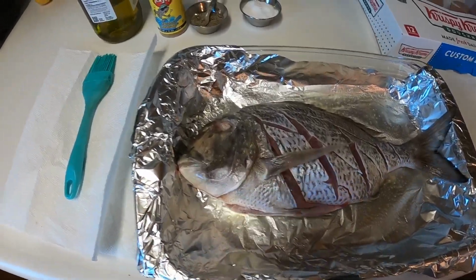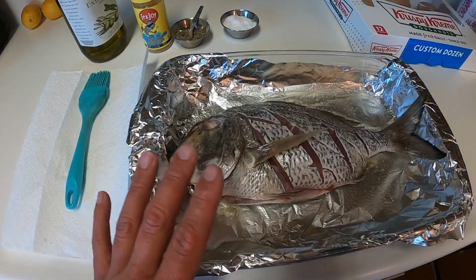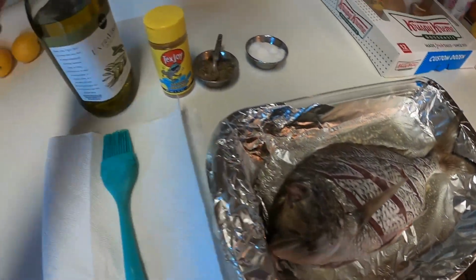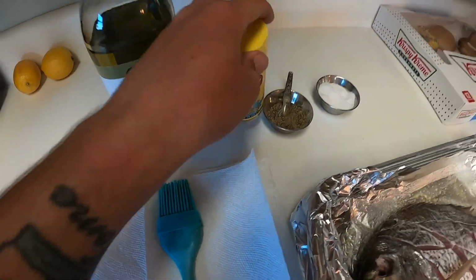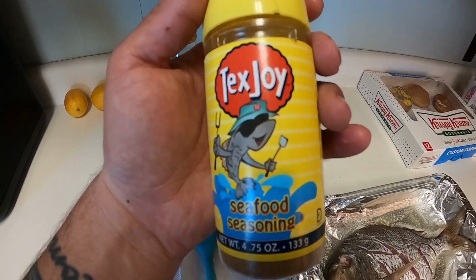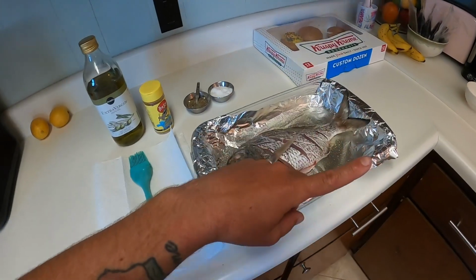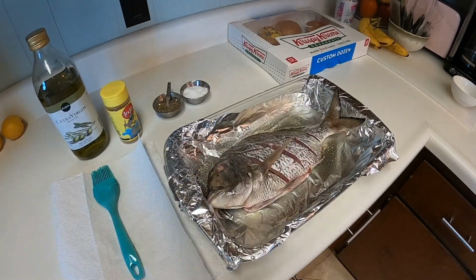So I got this fish scored, dressed, and ready to go. After a long day on the water, you don't want to go do a 5-course meal, so we're doing real simple. Extra virgin olive oil, your favorite Cajun seasoning. I either use Chef Paul's, or today I'm going to use the Tex Joy. It's a little bit tangier. Salt and pepper. I have my oven preheating to 350 degrees right now.